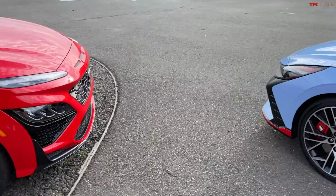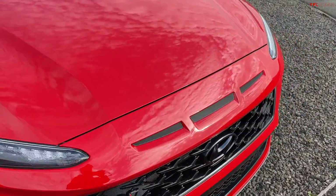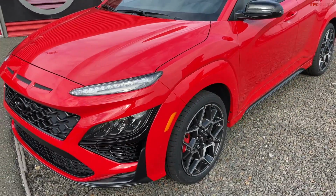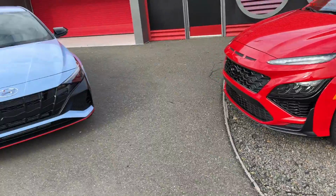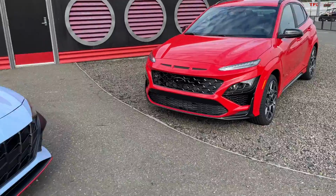Both of these vehicles also have an electronic limited slip differential that has been tuned especially for handling. And that is more or less where the similarities between these two end. They're obviously two very different vehicles. You've got a sedan and a small crossover.